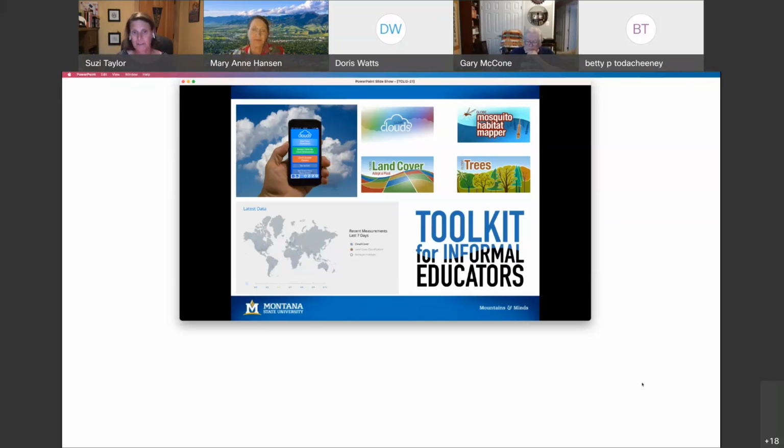What's really cool about the cloud application is if a satellite is passing over the place where you just took an observation of clouds at the same time, they'll send you an email and they will tell you what the satellite saw from way more than 30,000 feet up, compared to what you saw on the ground. The land cover application is pretty similar.